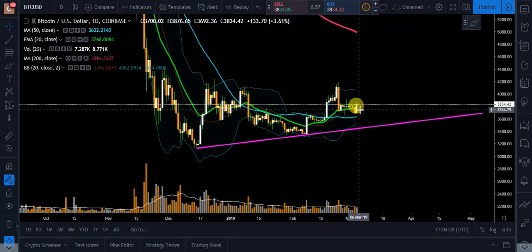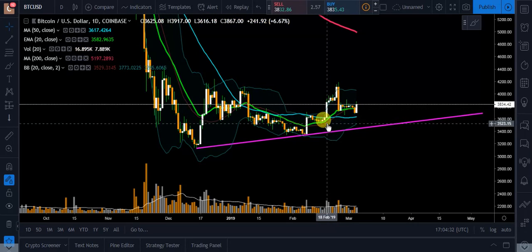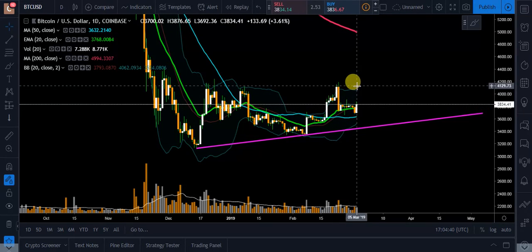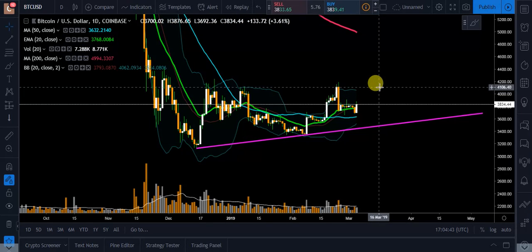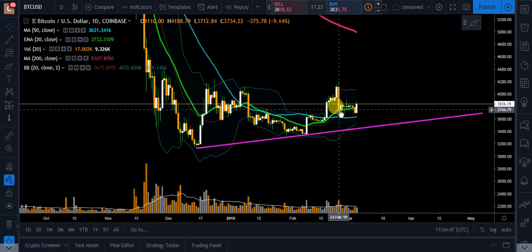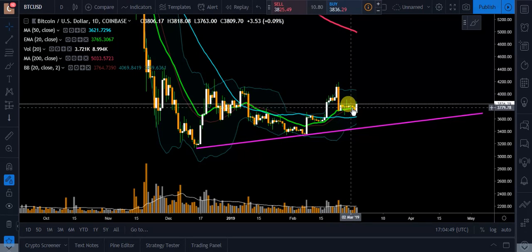All right, so another thing, we want to stay up above this middle band here. We would like a close up above that today, so that's going to be important for Bitcoin. We need to pay attention to that. And, you know, not too crazy on the bands here, nothing too wild. Wasn't too much of an expansion. I mean, here there was some expansion. We wicked out of those. Then we got drawn back to that middle band. So let's see where we close today, guys.